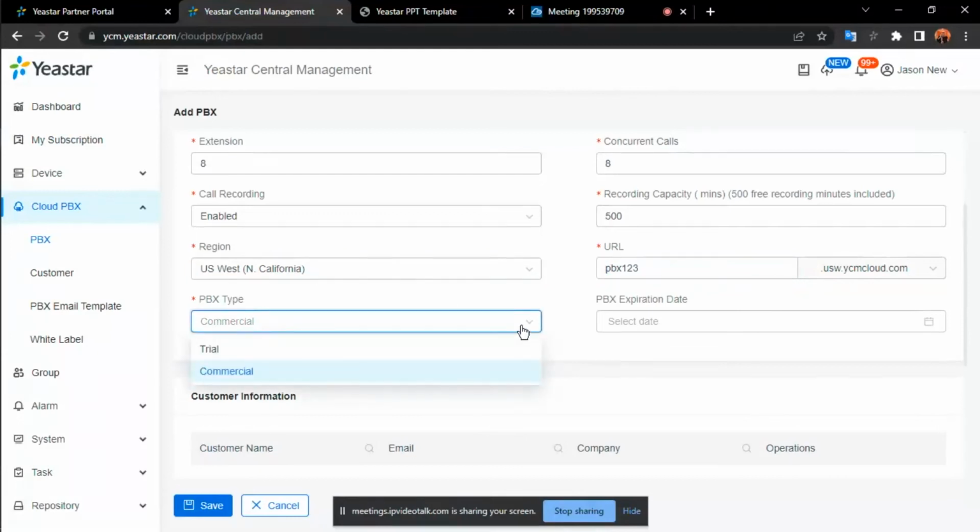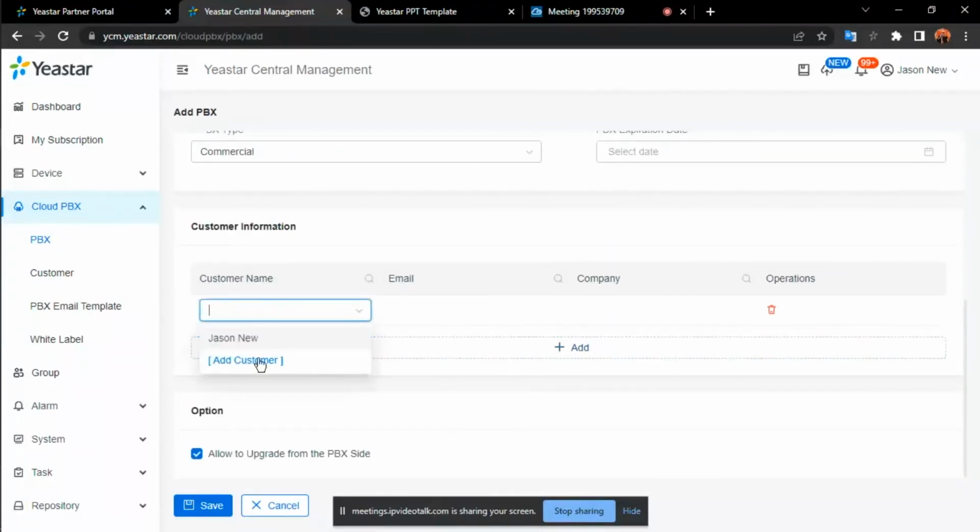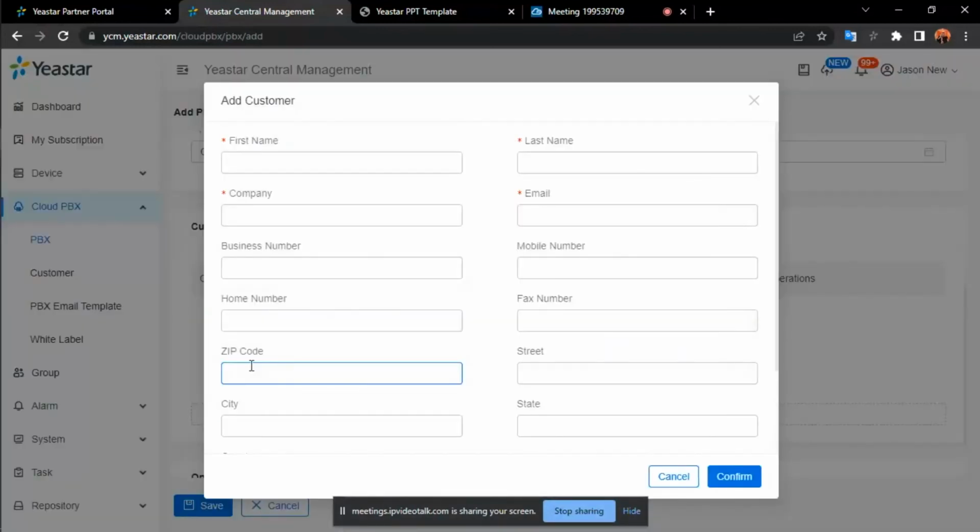So if you want to activate a trial license for this customer, you can just select this one. If this is for selling, we're going to choose commercial. Then here, customer information. This one also is very important. We're going to add customer information because later on, we're going to send the activation mail to this particular customer. This customer will need to check the activation mail, which just sent him the activation code and also the PBX login URL. That's it. Just like I showed you guys, in a couple of steps, we can create a new instance.